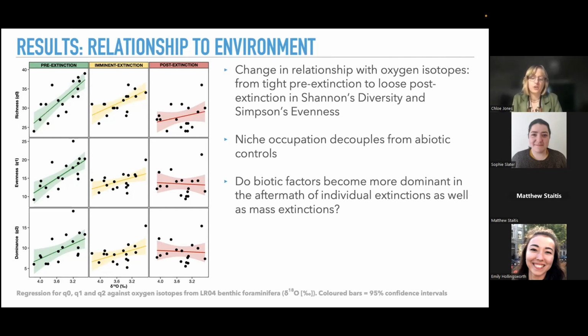There is a significant correlation at the reference Hill numbers for evenness and dominance with climate state. So for pre and imminent extinction, there's correlation to oxygen isotope, but there isn't anything at post-extinction. But there's no significant correlation at Q0, sorry, so richness, which is what we expected because we didn't find it that accurate to begin with. But in summary, the abiotic environment structures biodiversity in the pre-extinction phase. This structuring weakens during the approach to extinction and then reduces further to become non-detectable in the immediate aftermath of species loss.